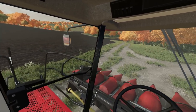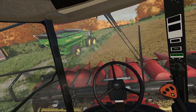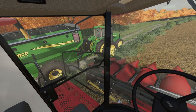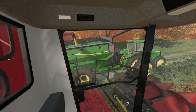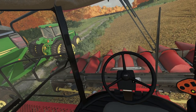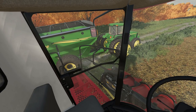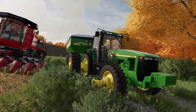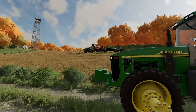Whoa, slow down. So while we're waiting for the sheriff, we ended up harvesting the rest of the stuff here. Load this into the grain cart. We maybe got about 400 bushel. No, probably more like 200. Yep. We are already done. Wow, that's not gonna pay the bills. Yeah, it was kind of useless breaking out the grain cart, I guess, for this little itty bitty patch.